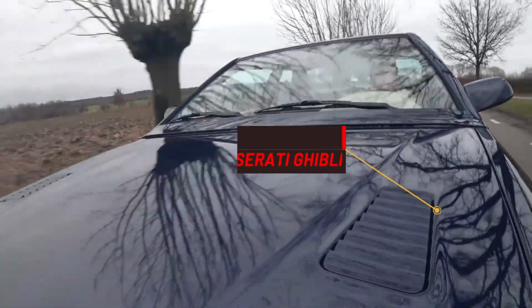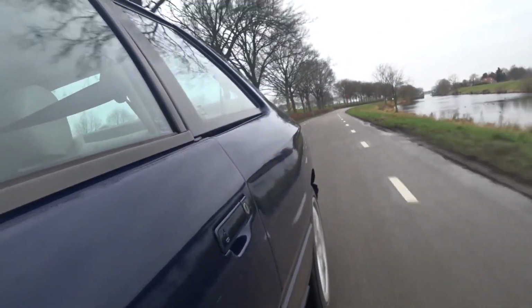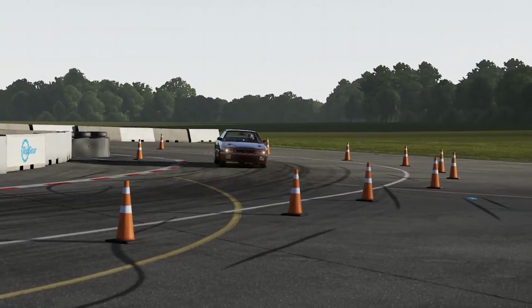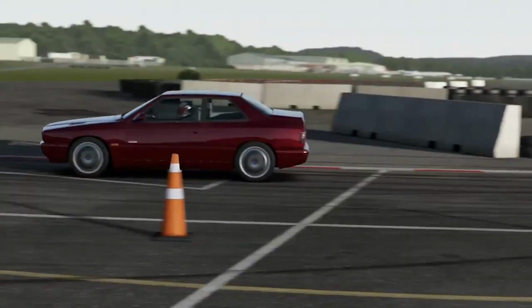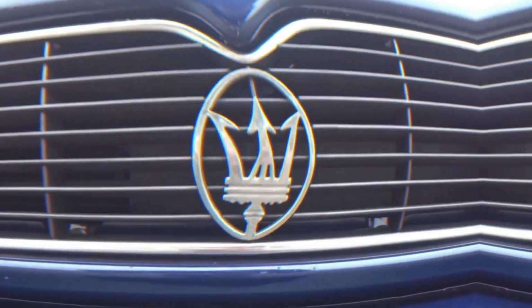This car is a classic, and you can buy one for as little as $75,000. The car has a top speed of 168 miles per hour. This is possible because of the V6 engine that is rated at 330 horsepower. Who knew owning a piece of history was this affordable?